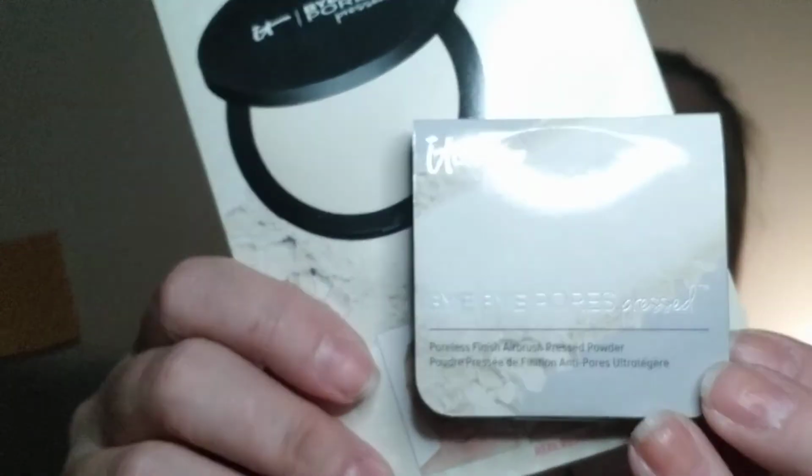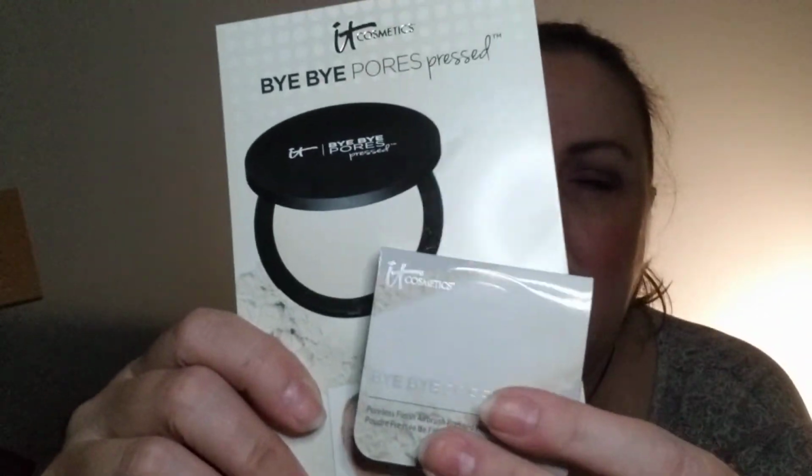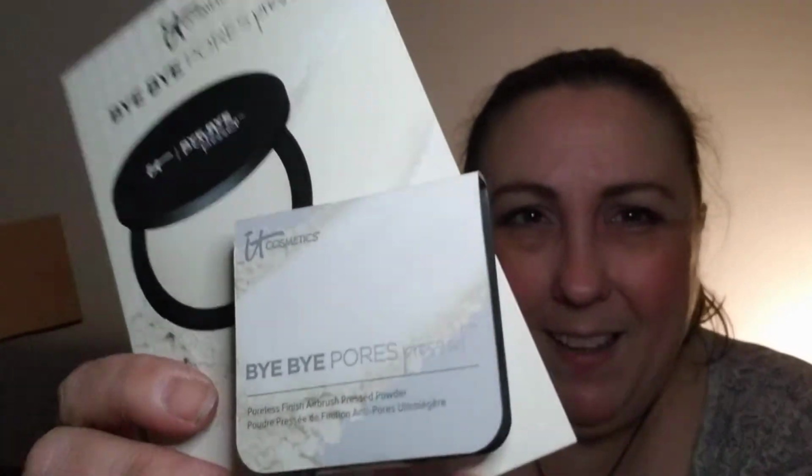Bye Bye Pores Pressed Powder. Okay, this I'm not going to actually open. I'll probably put this in the giveaway because I don't use pressed powder. I don't use powder on my face, other than blush and eyeshadow. But not really sure the way it's on here. It just looks odd. Was that everything? No, that was not everything. But wait, there's more.